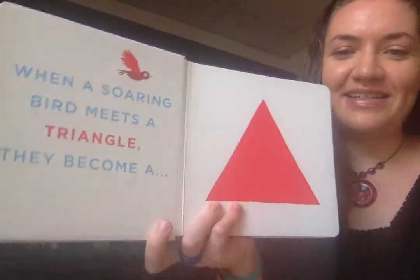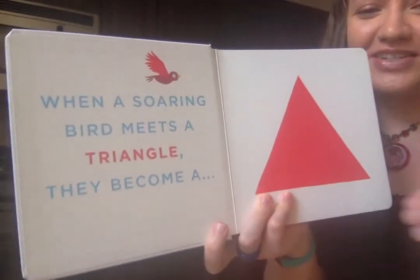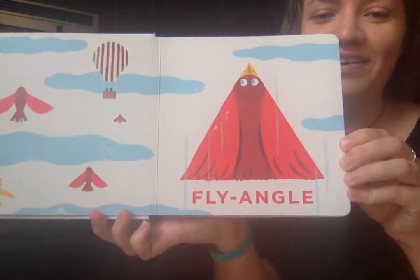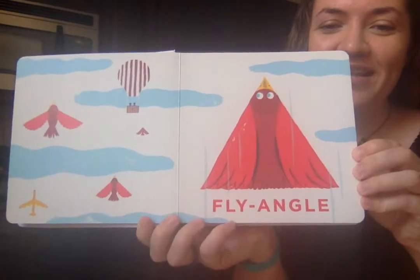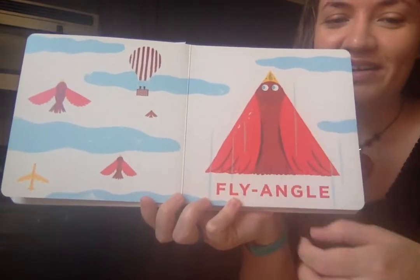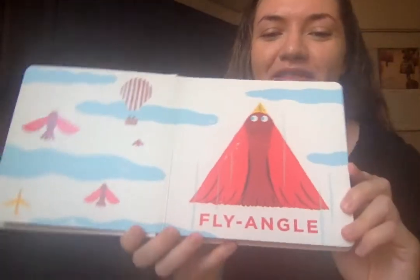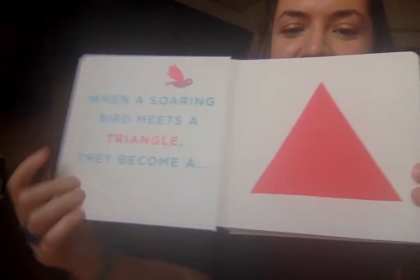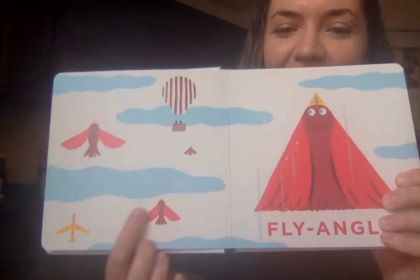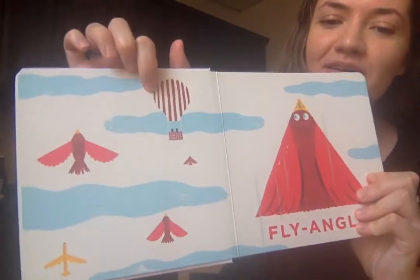Sorry friends, I'm still learning how to make sure the whole picture is in the screen here. Okay, it is a flyangle. That is so silly. So it's a triangle, and then the little soaring bird is smushed into the triangle because fly rhymes with try. So you have a triangle, and now it is a flyangle with the bird. And now all these things are flying in the sky. Some birds and a hot air balloon.